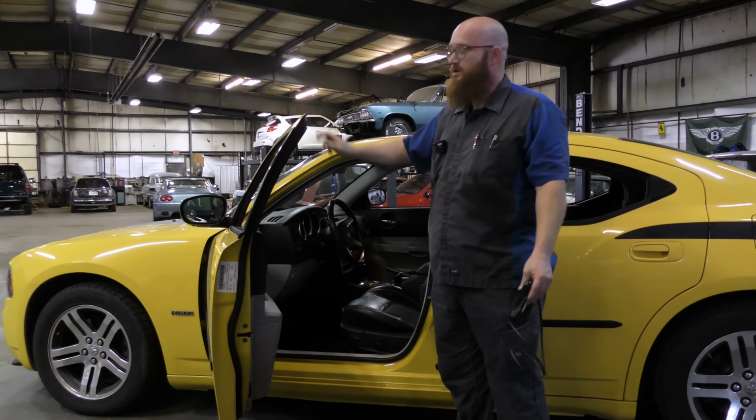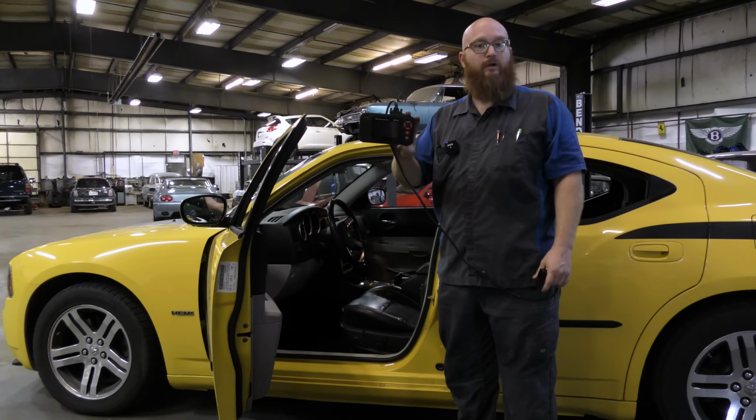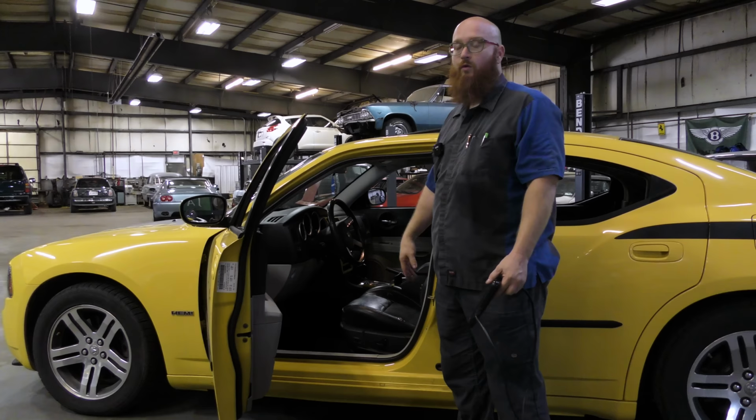The next thing is borrow from a friend or go to your friendly parts store and get a little code reader. They're $40, $50 now for a cheap one. And it's something you can keep for the future for your other cars. Even though it seems like you're using it just this once for this car, you can use it if you buy this car or for your other cars, if you have other cars.